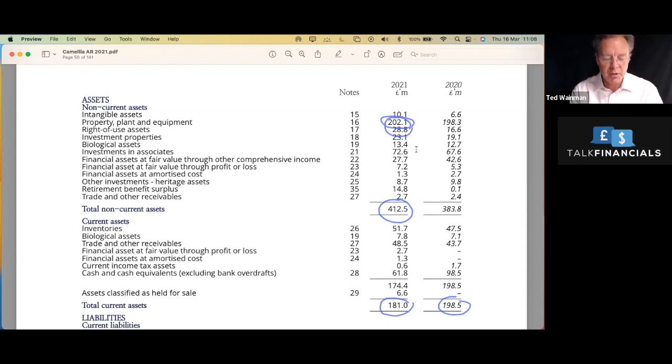There's the investment in the associate, so that is generating that 7 million of income, and that just means that they own part of this business, but they own less than 50%. If they own 50%, it would be a joint venture, and if they own more than 50%, it will be consolidated into these numbers. Non-current assets, 412 million pounds.